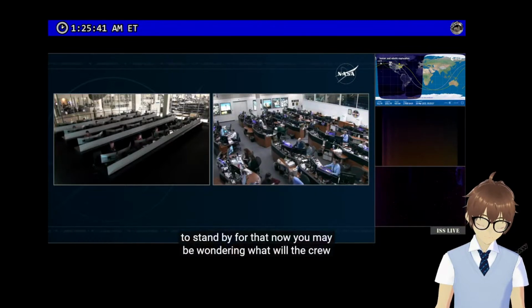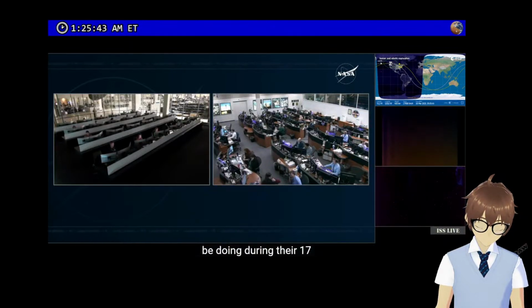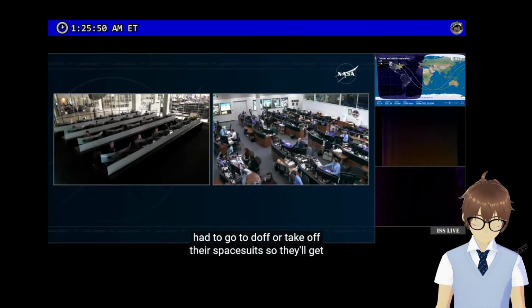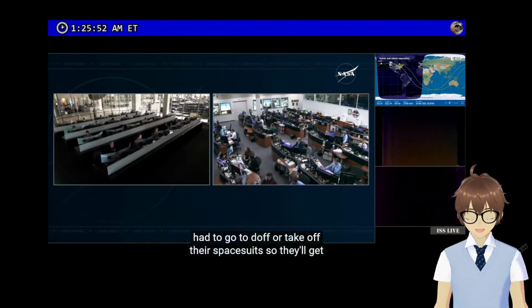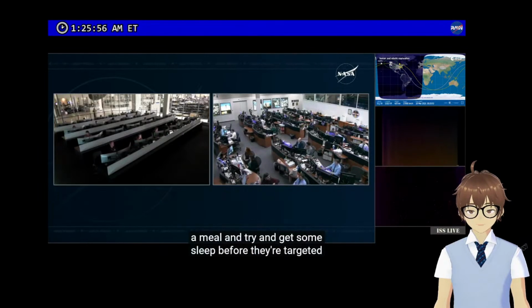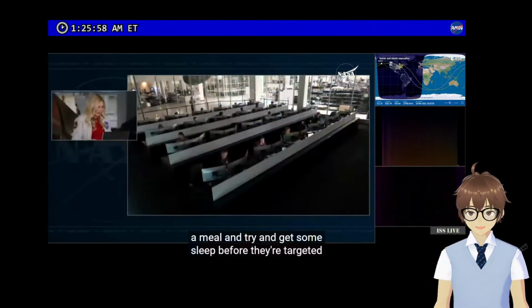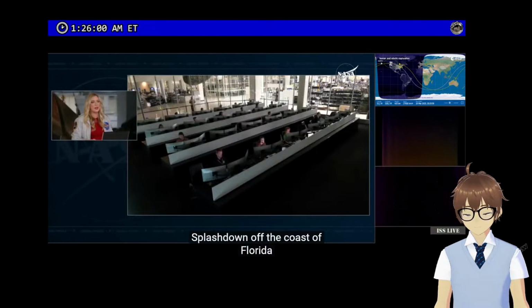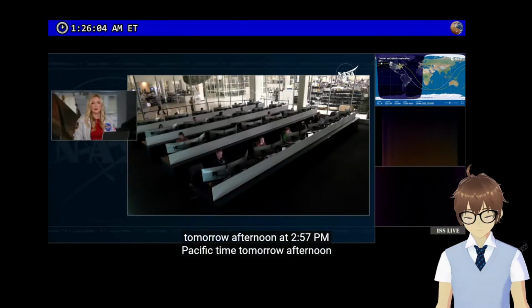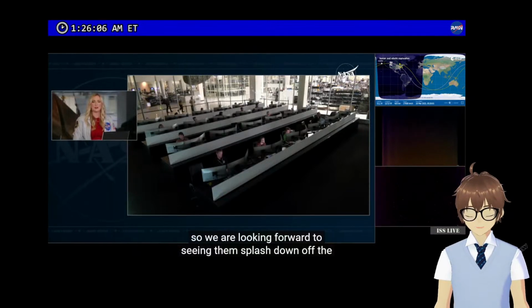Now, you may be wondering, what will the crew be doing during their 17-hour phasing? You did hear the call out earlier that they had to doff, or take off, their spacesuits. So they'll get settled in, have the opportunity to have a meal and try to get some sleep before their targeted splashdown off the coast of Florida tomorrow afternoon at 2:57 p.m. Pacific time. So we are looking forward to seeing them splash down off the coast of Florida tomorrow.